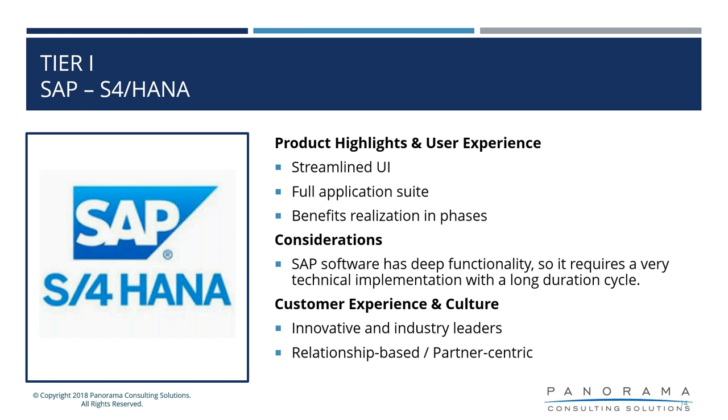functionality within the system. And we've also found the customer experience very relationship based and very partner centric. They work very well with their system integrators. SAP and that system integrator will come as a team, making sure that their product is represented in the best light, leading you to the best chances of a successful implementation.